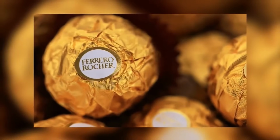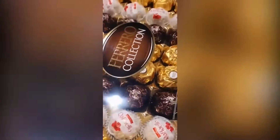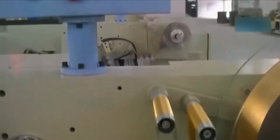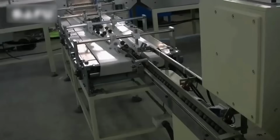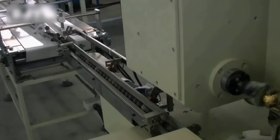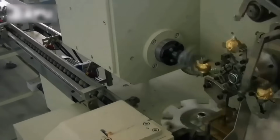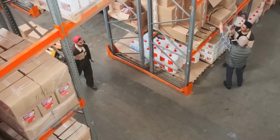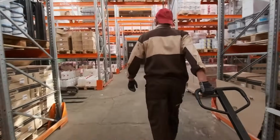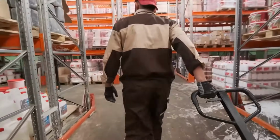If a quality control concern arises, even weeks after production, the system can trace every individual chocolate back to the exact time, machine, and ingredient batch from which it originated. From this stage, logistics planning takes over. Ferrero Rocher products are shipped globally, and the logistics operation must ensure that every box reaches retailers in optimal condition, regardless of climate or shipping duration.